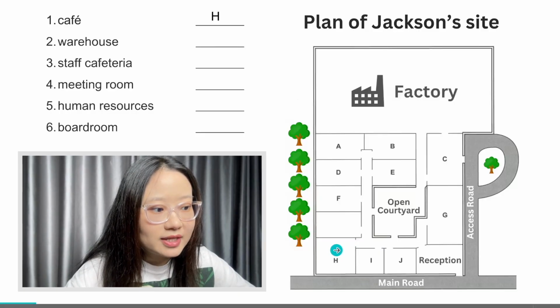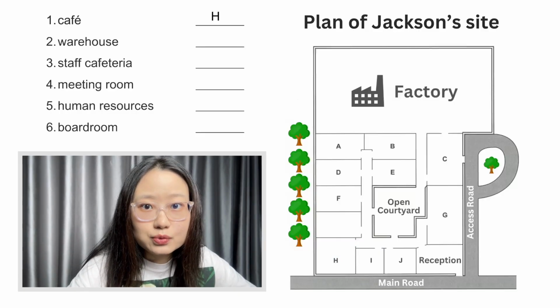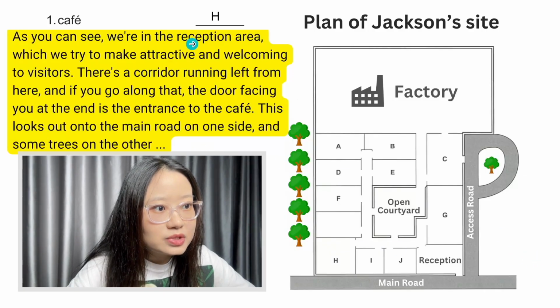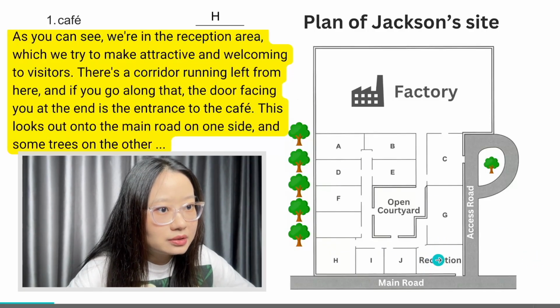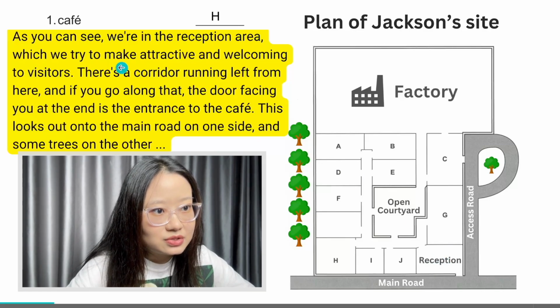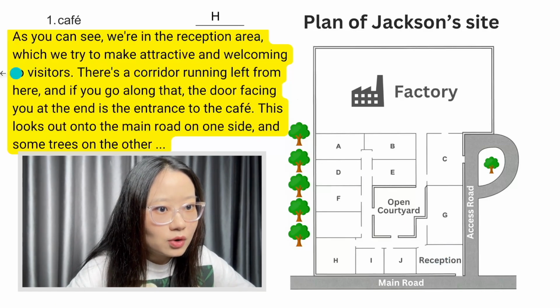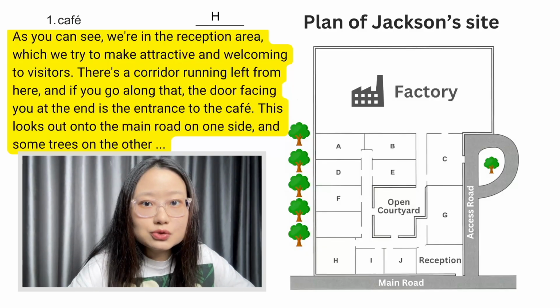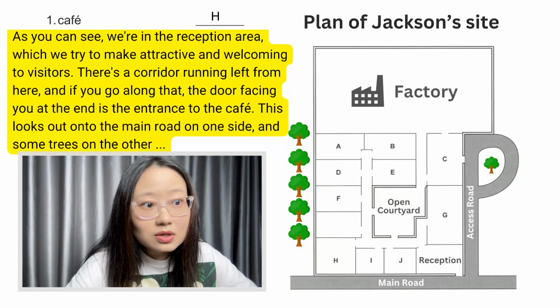If you fail to find the answer, try to identify the reason why you fail. So the speaker says, we are in the reception area. So we are here, right? And then she says, there is a corridor running from here. Did you get lost when you heard the word corridor? Did you stop to think, oh my god, what is a corridor?